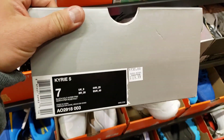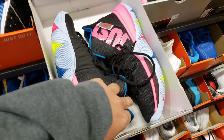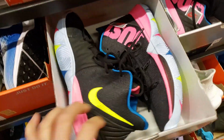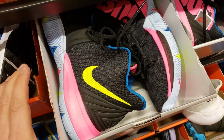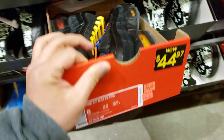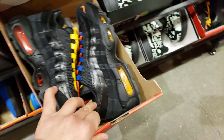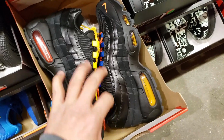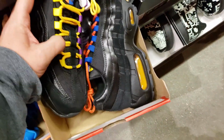Okay, we haven't seen these in a while here. The Kyrie 5s. JDIs. Haven't seen these in a while. Wow. 30% off. 30% off one time. Isn't this a kid size? I never understood that. Yeah, 45. 45, 30% off. Not bad. For the Air Max 95, some funky looking kids colorway.